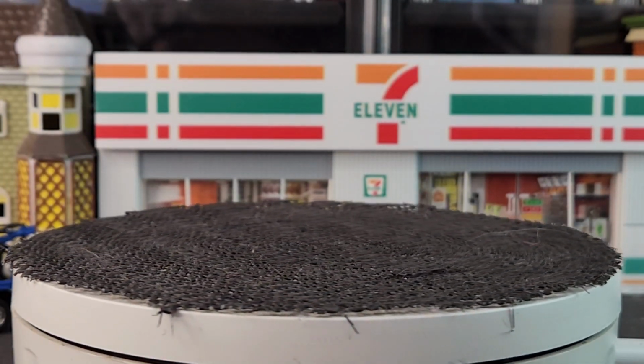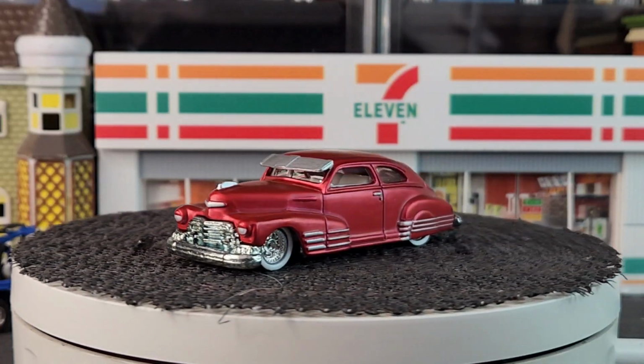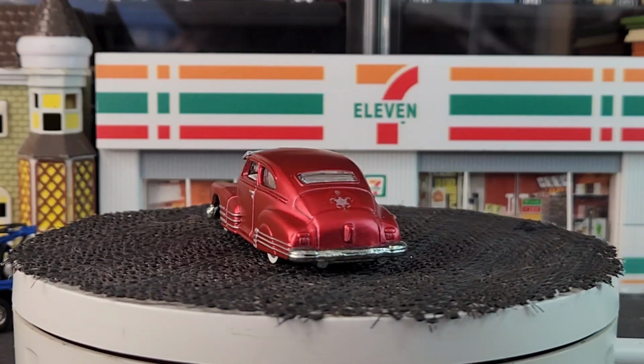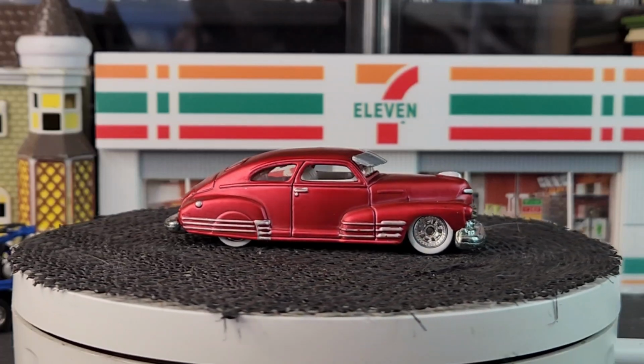Another one that I like to collect. Fleetline. Again, old school car show piece.